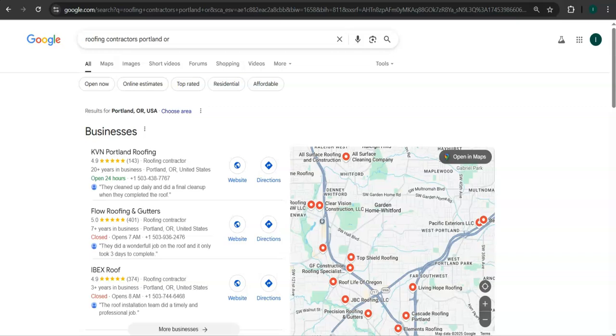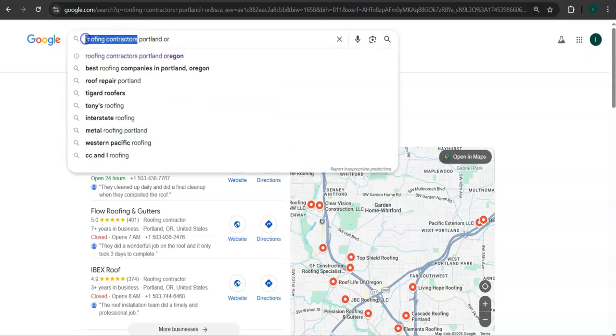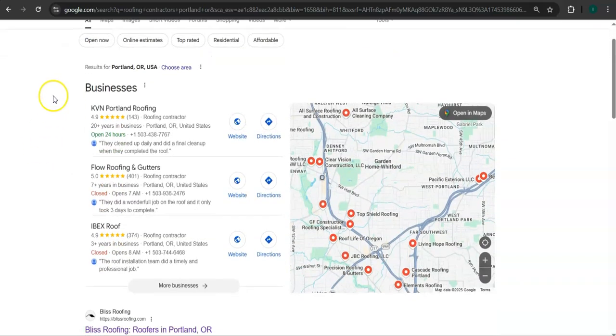Earlier, I went ahead and did a search here for roofing contractors, Portland, Oregon. This is a good example of a keyword right here. You're looking for the product or the service, in this case roofing contractors, and the area where you want the product or the service, and we're using your service area, Portland. This area right here is called the map pack, and the top 3 listed here are the ones who get the most amount of work because they're super easy to find, and they're listed right away.